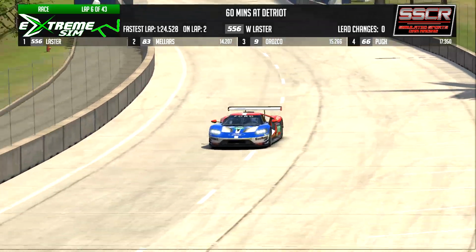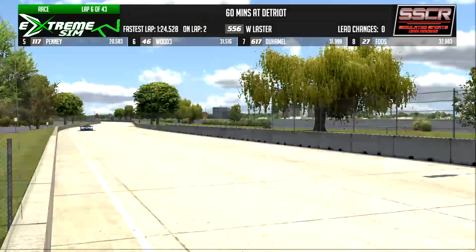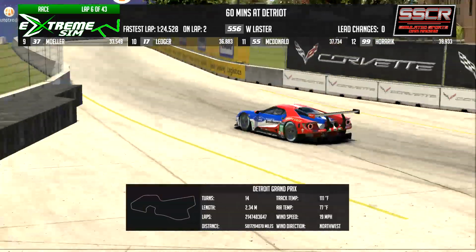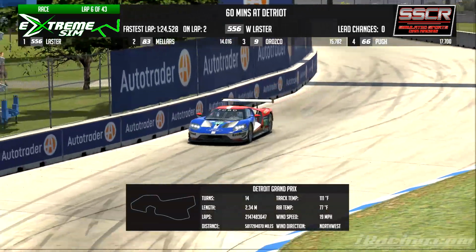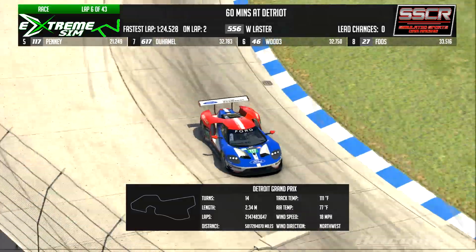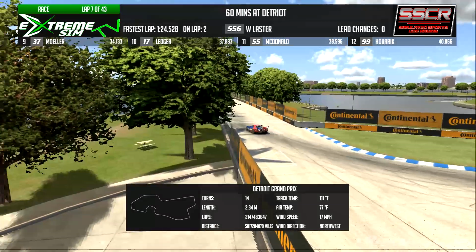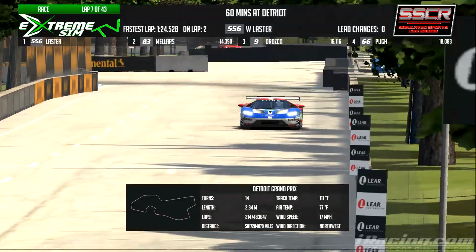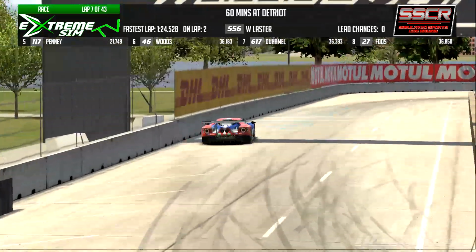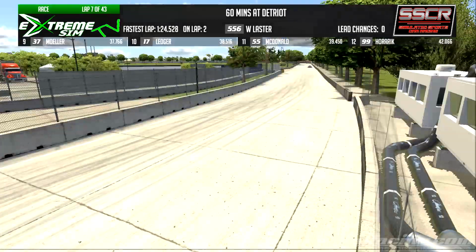Let's take a look at your track facts here coming into tonight, this morning for the Simulated Sports Car Series. A 14 turn road course, 2.3 miles around. Track temp at 111 degrees Fahrenheit. Air temp right now at 77 degrees. Seven out of 43 estimated laps already complete this evening.